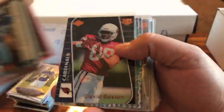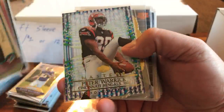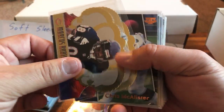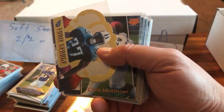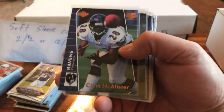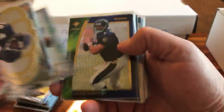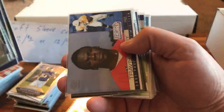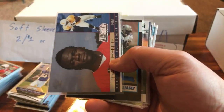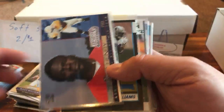Chris Claiborne, Joey Harrington rookie, David Boston, Warwick, Marcus Robinson. This is Marcus Robinson die cut, yep, from 99 Crown Royale, and Eddie George. Chris McAlister, Tim Couch rookie, Ron Dayne rookie. Most things are star cards, rookie cards, insert cards, numbered cards, things like that in this.